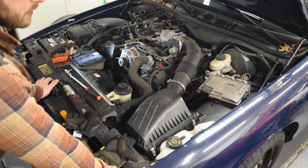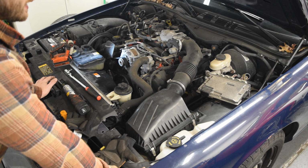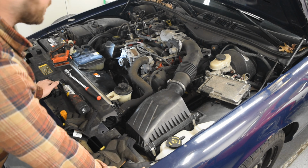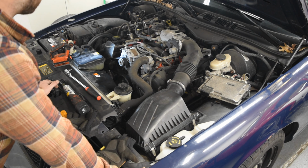I'm still going to replace it, but just because of time and because I need this car to get to work, we're going to run it on the old pump until the new pump comes in. Run on the old belt until the new belt comes in a couple days. But that won't affect anything as far as bleeding the system or anything like that.